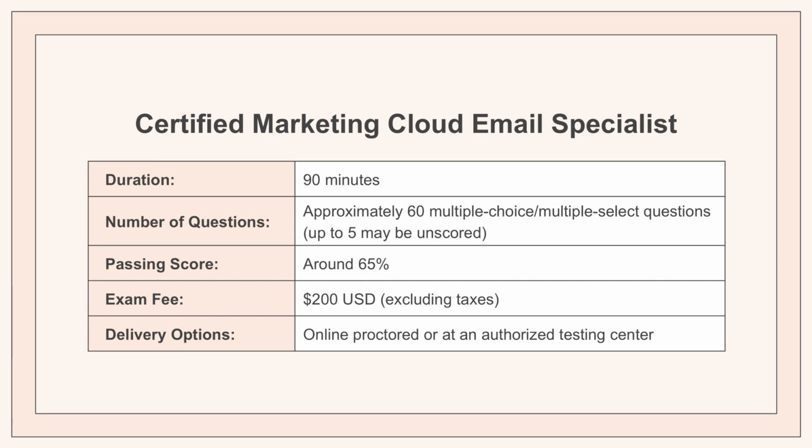Ever feel like your carefully crafted emails just vanish into the digital ether? Happens all the time. So today we're cracking the code to making sure they land, get read, and actually do their job. And our secret weapon, as it were: practice questions from the Certified Marketing Cloud Email Specialist exam.